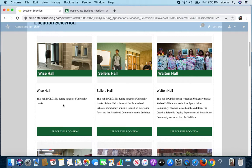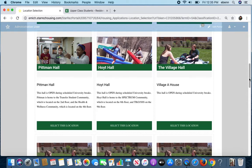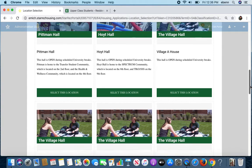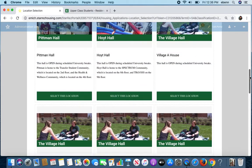If you know you're going to need a place to stay when spring break is going on, you need to select a location that stays open. All of these halls list whether they're closed or open during these breaks, so make sure you pay attention to that first and foremost. The second thing listed on these cards is where, and if, this location has any living, learning, or theme communities in it. So if you know you want to live in the Global Village, and you're a member of that community, you'll see, oh yeah, that's in this house. You can automatically select that location, and that should make it a little bit easier for you to filter these locations from the get-go.